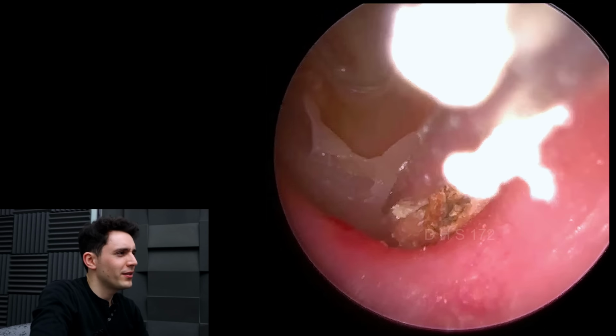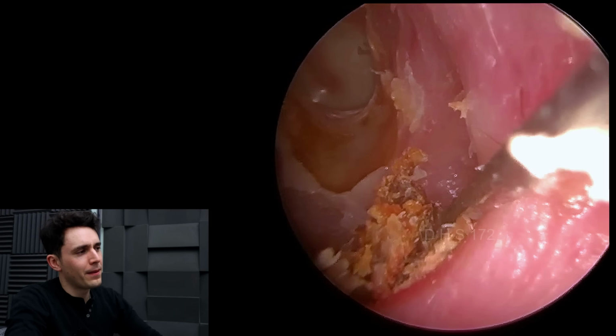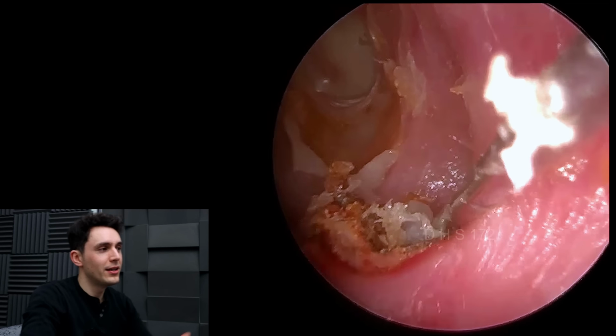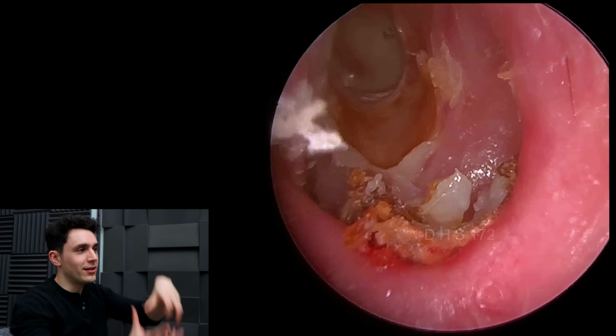Very, very difficult, because at this stage, every time I dig the hook in, I'm smushing it and breaking it up, which is not what I want. I'd rather just get a good hold of it so that all the dead skin wraps around the hook, and then I can just drag it up, drag it out.